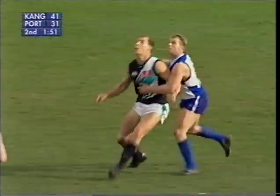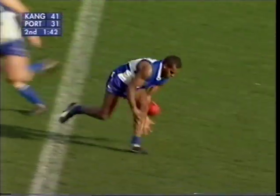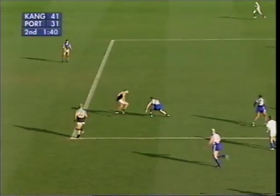Opportunity for Port Adelaide now inside 50. Treadray in front. Archer spoils from behind. Down to Rawlings. Long kick towards centre half forward. A big pack of players here. Who's lurking at ground level? It's all Kangaroos. Pickett to King.